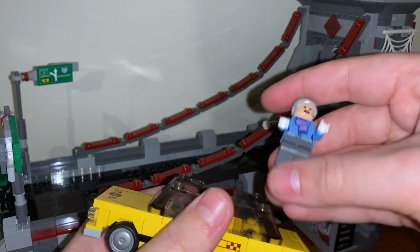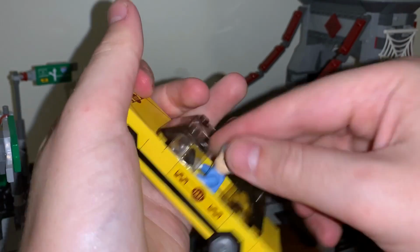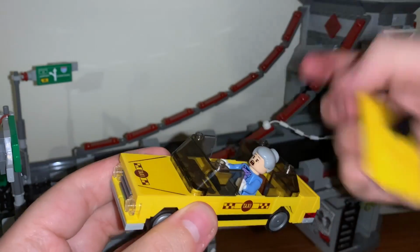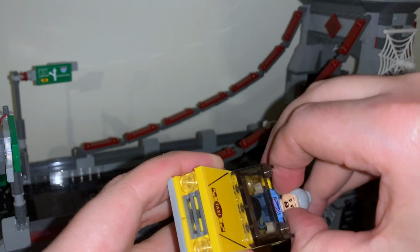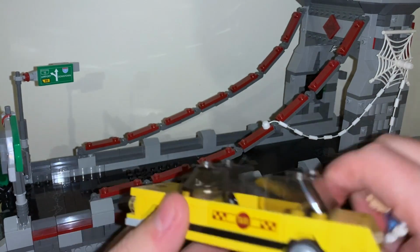too small because it can only fit one minifigure. In this case, Aunt May, it breaks my suspension of disbelief if she's the one that's been employed as a cabbie. I wish we got another cab driver minifigure, or the cab was just a regular car for me instead.